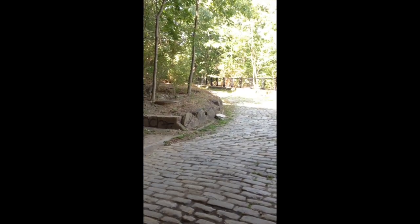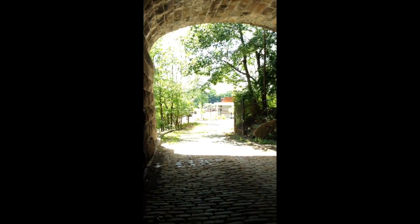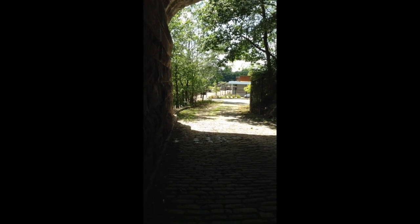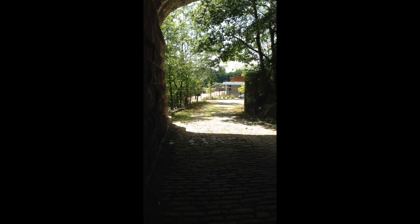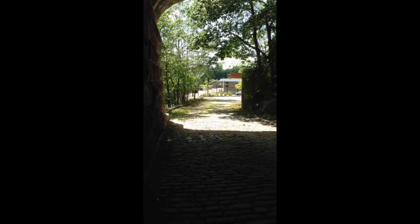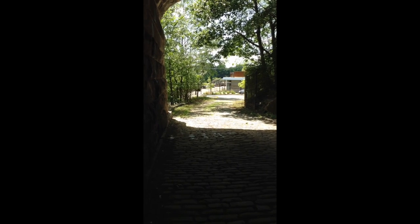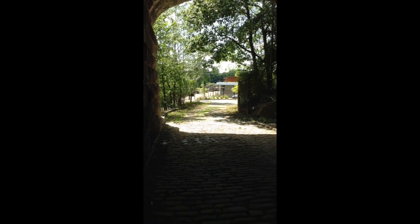Okay, so that's where we came down, and now we're in this great tunnel. You can see how old it is. And then in the distance there, you can see the bottom part of Phipps Conservatory, and off to the left are some solar collectors. So they're really good at using the energy that they can find in nature.